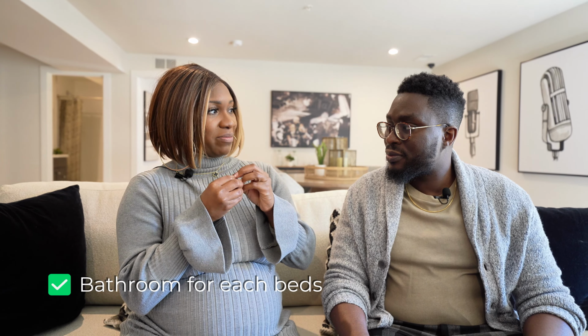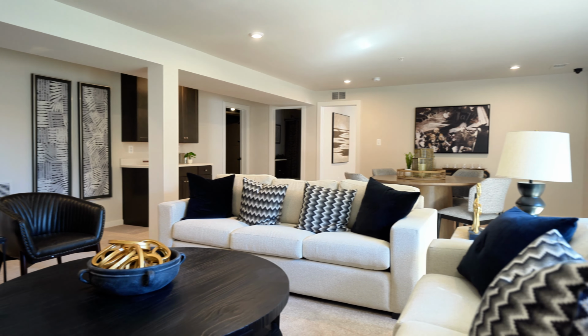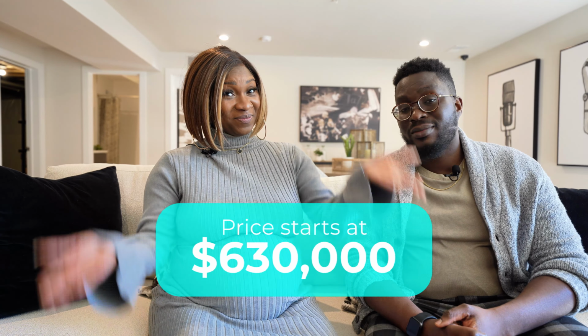That's key. Every bedroom has access to a bathroom, even the Jack and Jills as well. You go upstairs, you have an opportunity for anything. It'll be a playroom, office. That's also a bedroom upstairs. Come down to the basement level, you have a full bedroom with a bath, closet, lighting, open concept. We landed here with a wet bar. Starting price reveal: $630,000. That's the base price. And here are the receipts.